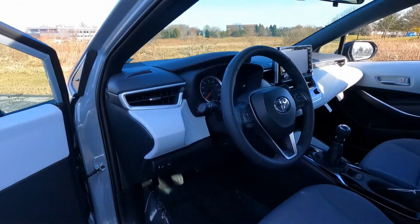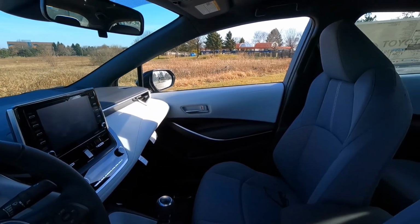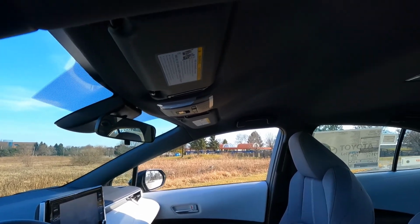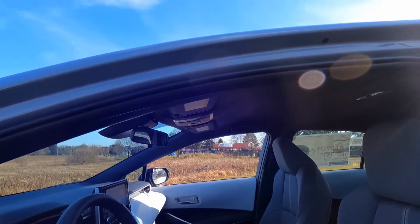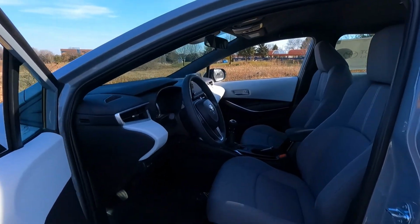Again, take a look at the light upper dashboard. I think that really pops on this particular vehicle. But it does have a black headliner. So lighter lower and a darker upper. Let's dive in and take a look at some of the features.